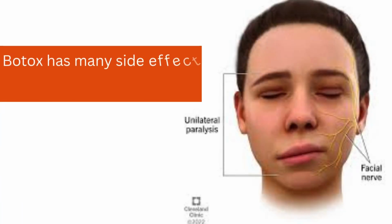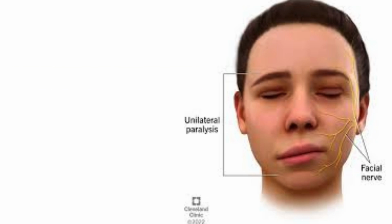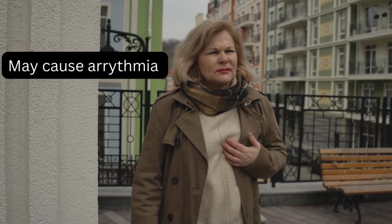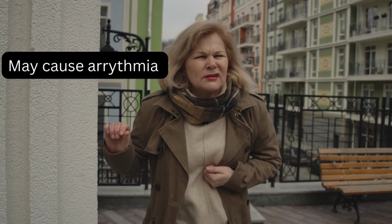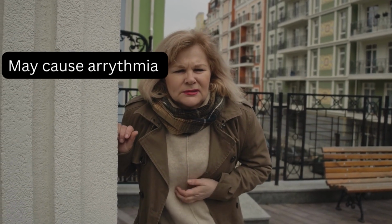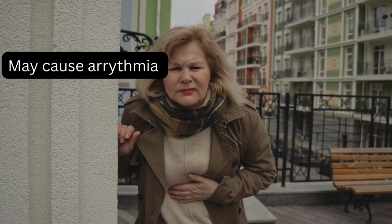Some basic side effects that you might think about would be that paralysis. So it may also cause more sagging or drooping in certain areas if it was not done correctly or if you have some kind of reaction. And it might even affect your heart, causing arrhythmia. Overall, it's supposed to be safe. I don't know about you, but that's enough for me that this is not the best way to go. And there are, alhamdulillah, other options.